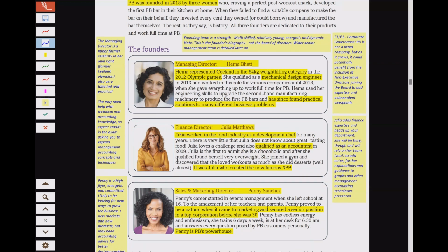Finance, this is Julia, your boss. Qualified as an accountant, so we kind of trust her. She gives you some figures, you can trust they're right. All she needs you to do often is explain them or add some notes for the meeting that she's going to, because she hasn't had time to do the full explanations.